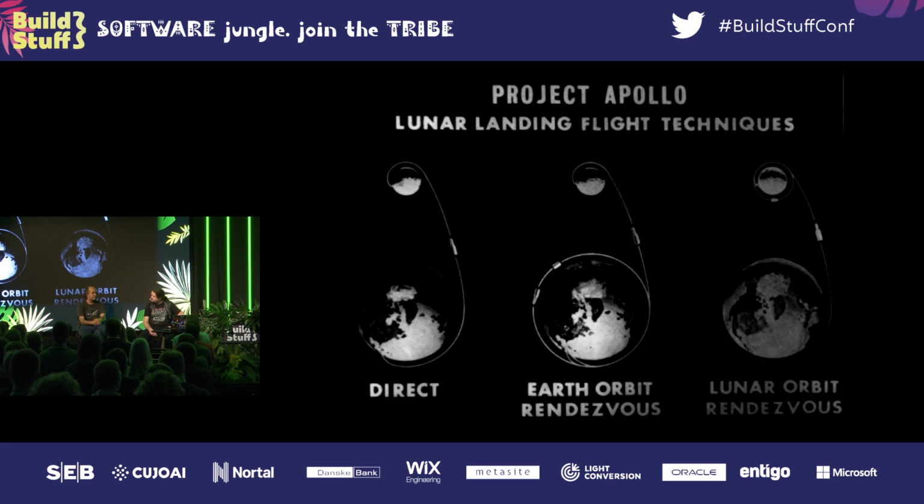But then there was the last one, Lunar Orbit Rendezvous. That's an interesting one, because that was not initially very popular, and there was one man, John Hobart, who eventually convinced Wernher von Braun to do this. And that is, we're going to go there, and we're going to orbit, we're going to separate the bit that lands, and then we're going to come back up. And therefore, we won't have to take all of the fuel down to the surface and then bring it back up. But when you put it that way, it sounds like quite a good idea.